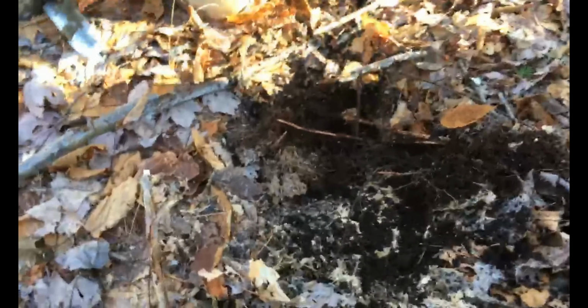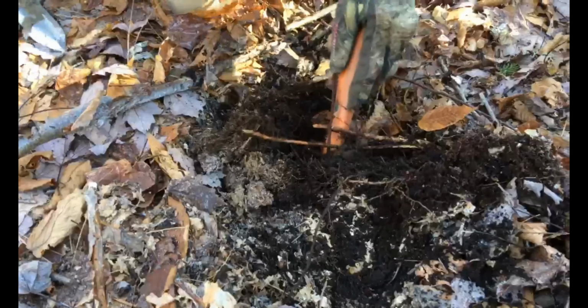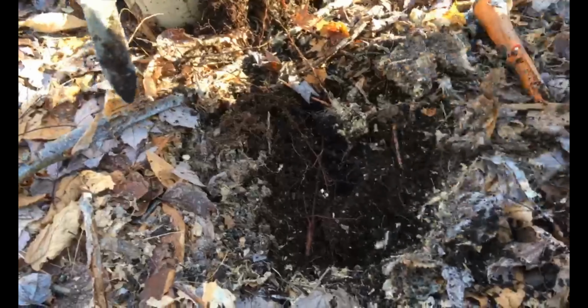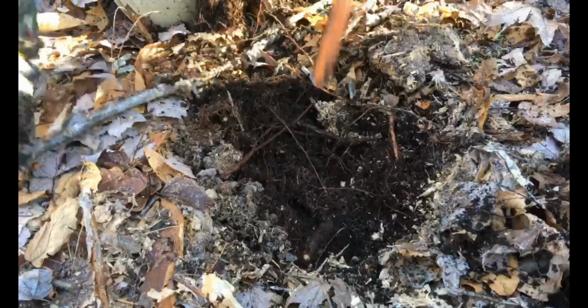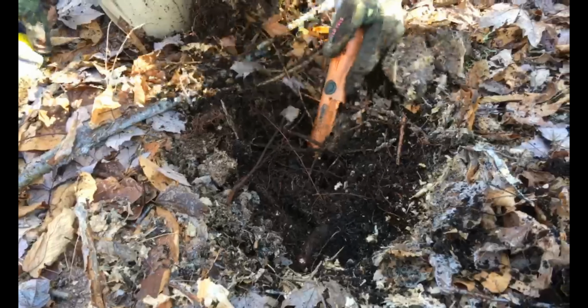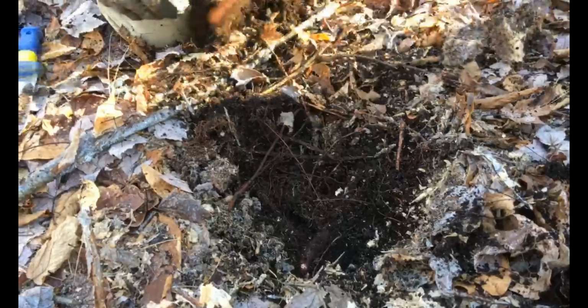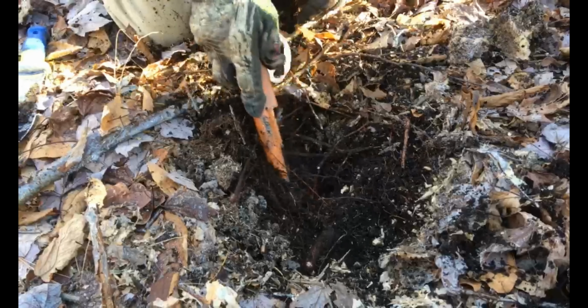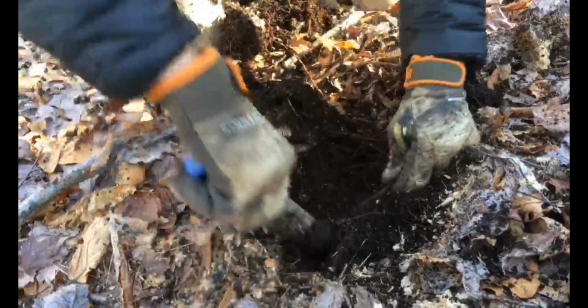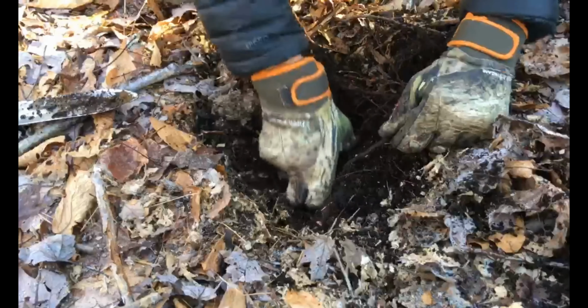Where are you? Because that was a great coin signal. There it is. It's not deep. Yeah, it's underneath the roots. Better be that coin you owe me. Come on. It's literally right underneath the root. Always the way it is. Hey, I dug 40 minutes for a large cent under a root.